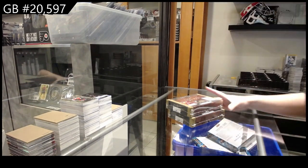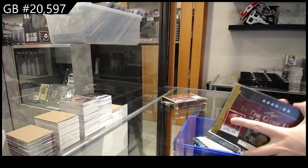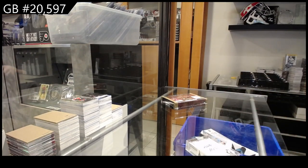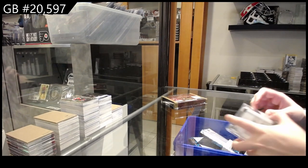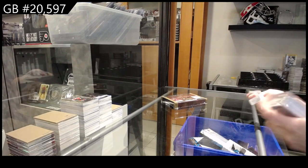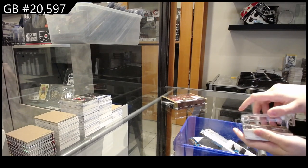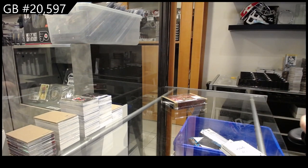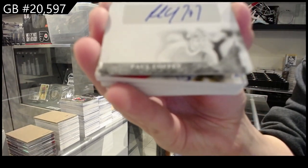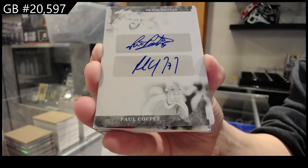$20,597. We've got the two box break of In the Game Used. Dual auto card number one for Aaron.